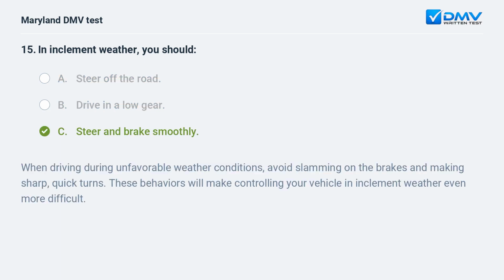C. Steer and brake smoothly. When driving during unfavorable weather conditions, avoid slamming on the brakes and making sharp, quick turns. These behaviors will make controlling your vehicle in inclement weather even more difficult.